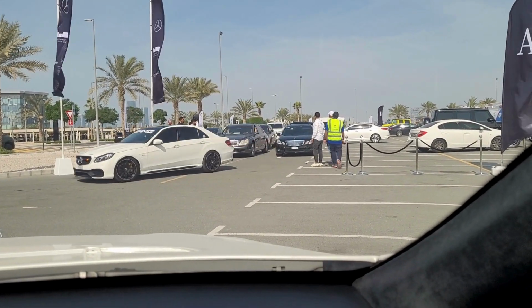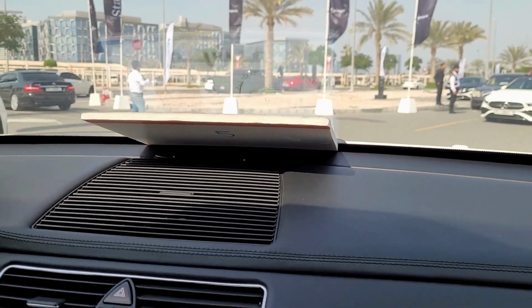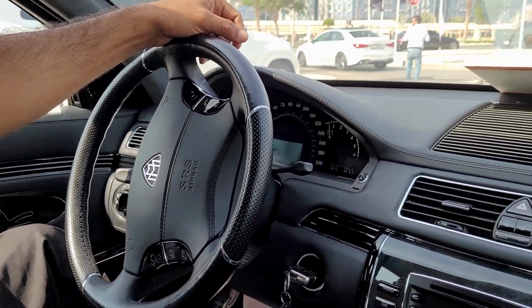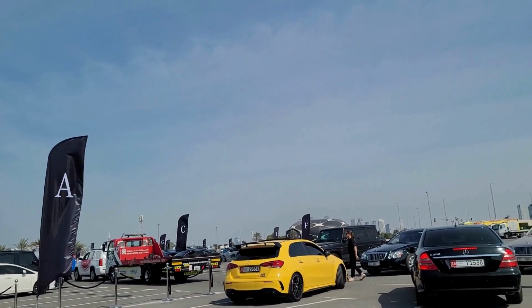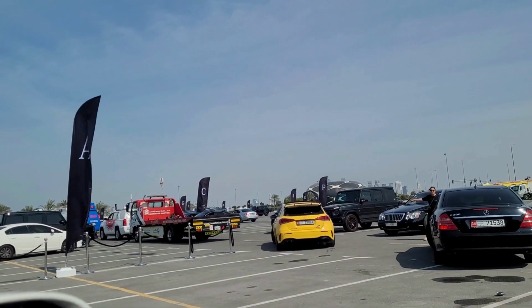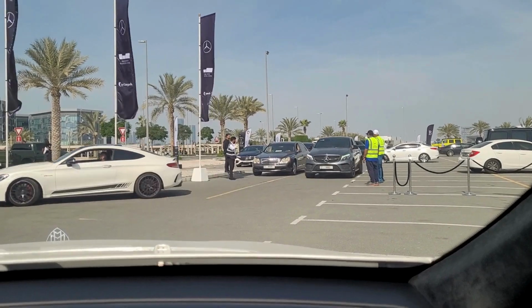So the marshals from Emirates Motorsports organization have been given these Maybachs, and so we will be marshalling the events in these Maybachs. This whole area was full of Mercedes, and now slowly this area is being cleared as we go for a drive.